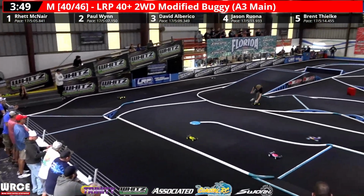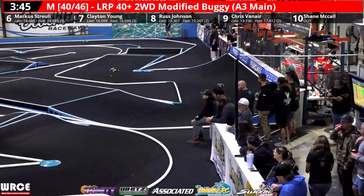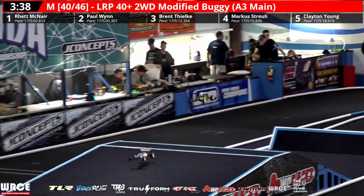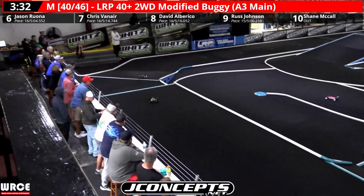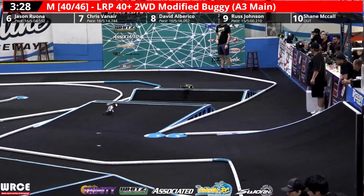RHETT MCNAIR coming down the front straightaway. He took the win in A2. Or excuse me, I can't remember if it's A2 or A1. Doesn't matter. He's got to win in one of the A's. Paul Wynn now all over his back door trying to find a way around. RHETT MCNAIR coming down the front straightaway, trying to pull away here from the Associated of Paul Wynn.